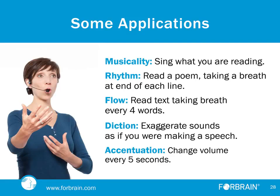Speech isn't just about hearing words. There's several aspects of speech that are important, and these all lead to useful exercises with Forbrain. For example, each language has a certain musicality, so singing what you're reading can actually help with producing and processing that language. Rhythm is also crucial as it determines the break between words and thus the emphasis. Reading poetry, by the way, is a great rhythm exercise.